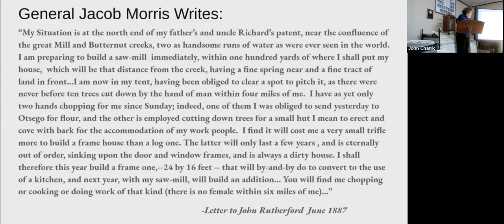Jacob Morris came in 1787 to his land where the Morris Manor is located. And the first thing he sets to do, looking around, he says, I don't want to live in a log cabin. I want to live in a real house. I'm going to build a sawmill and I'm going to build a frame house. And next year I'm going to build a bigger house and add to it. Again, this was one of the first mills in the valley constructed.